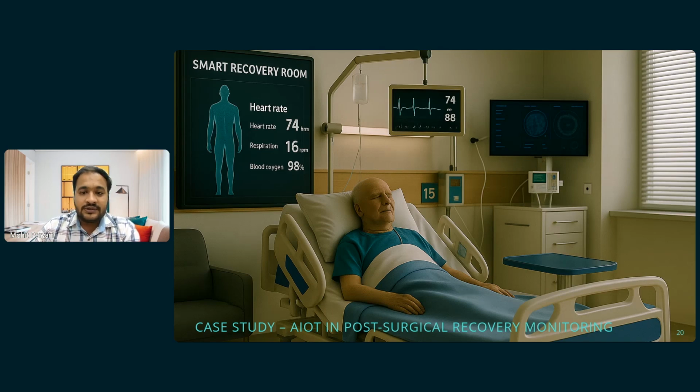These IoT devices streamed data to an AI engine which continuously evaluated early signs of immobility-related risk, for example bed sores, post-surgical fever or irregular vitals, and changes suggesting dehydration or infection. The AI didn't just alert nurses, it also recommended specific interventions such as encouraging movement or administering fluids.